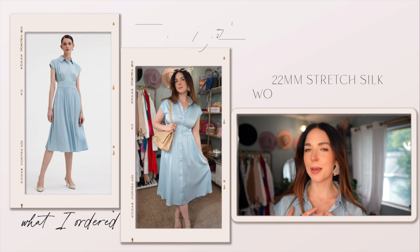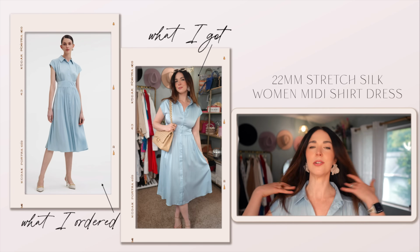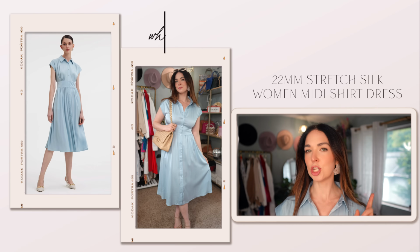Speaking of things made from high quality fabrics, this next dress is a stretch silk dress that I think is so beautiful. It is 91% silk and 9% elastane, which you'll see when I turn around is all in the smocking in the back.